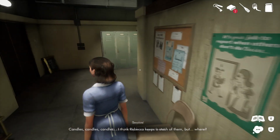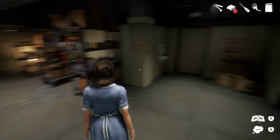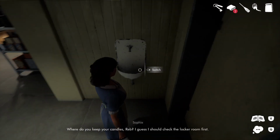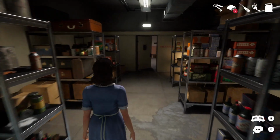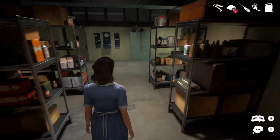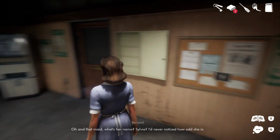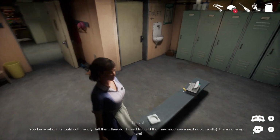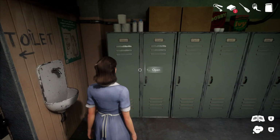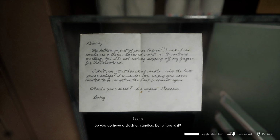Candles, candles, candles. I think Rebecca keeps a stash of them, but where? Where do you keep your candles, Reb? I guess I should check the locker room first. So you do have a stash of candles, but where is it?